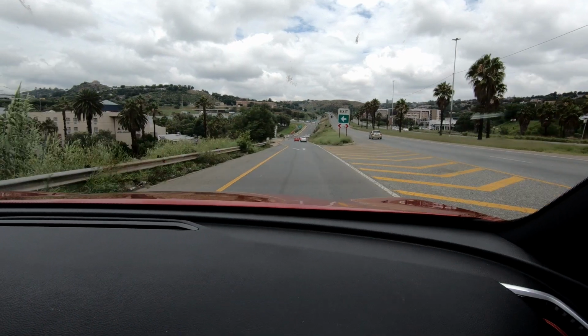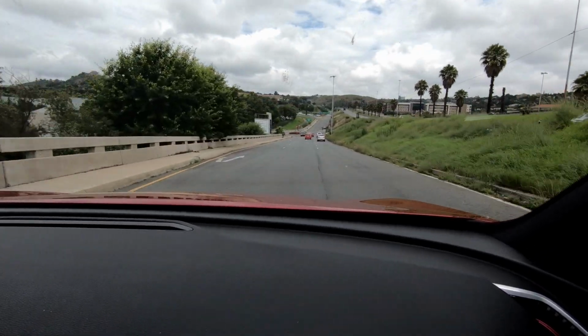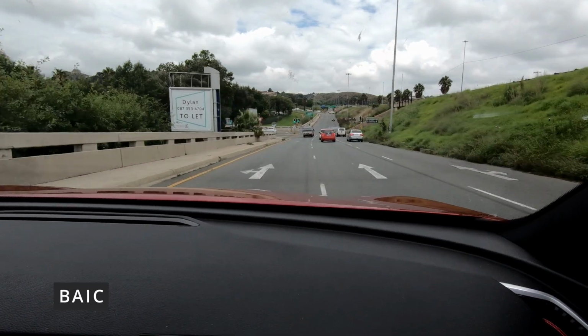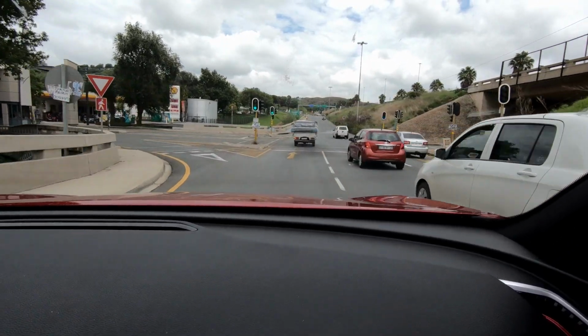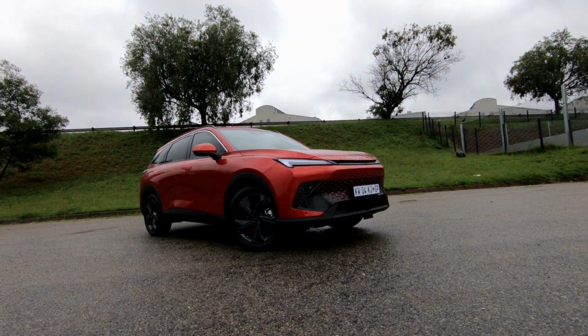So this week we're driving the Beijing X55. It is an SUV from Beijing. Beijing is basically a company that comes out of BAIC. I'm sure you've heard of the brand BAIC. So they've started producing a different brand under the same umbrella. It's called Beijing, and this is the first product to come out of that.